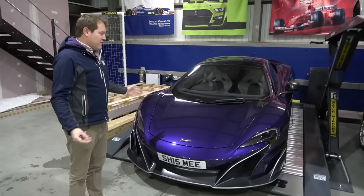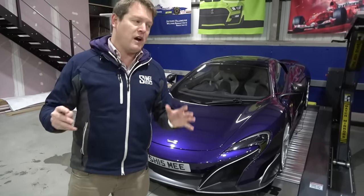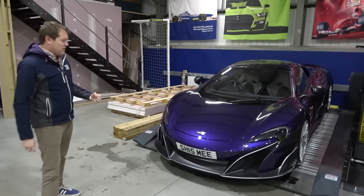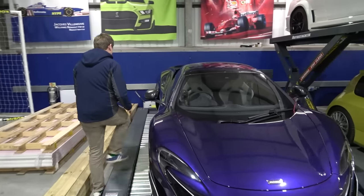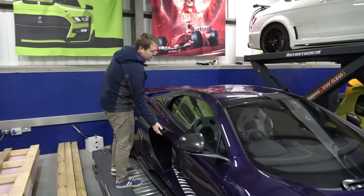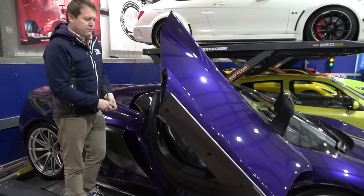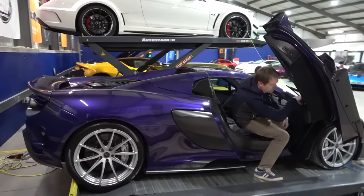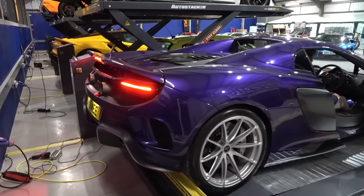But it's the car that I've owned for the longest. I love taking it out. It is one of my favorite cars to drive every single time I go anywhere near it. It sounds amazing, it sounds raw, it sounds angry, it sounds loud. In fact, I think we should just give it a little start up here on the auto stacker at the moment. Doors, all of the drama that you want from this kind of thing, the carbon fiber tub, the interior is so focused. It's just a lovely thing. So let's take a listen to this.